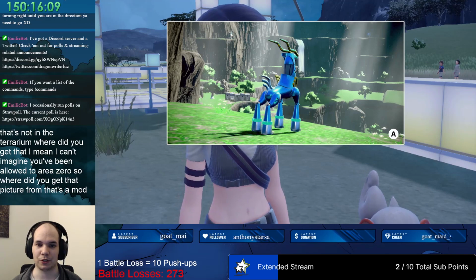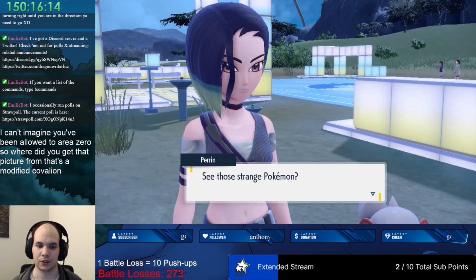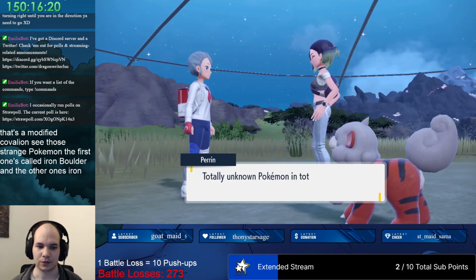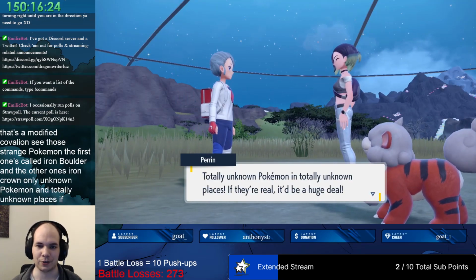That's a modified Cobalion. See those strange Pokemon? The first one's called Iron Boulder, and the other one's Iron Crown. Totally unknown Pokemon in totally unknown places. If they're real, it'd be a huge deal.